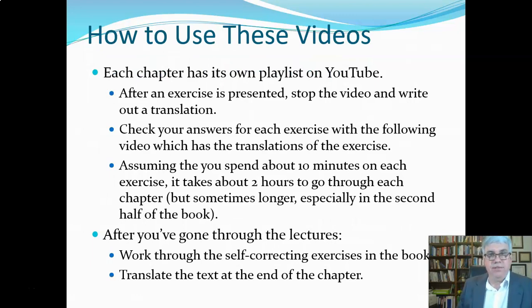So how to use these videos? Each chapter has its own playlist on YouTube, and so you'll watch the first video, and then the first video will end with an exercise, typically like 8 sentences. So stop the video at the end where you can still see the 8 sentences, and then you need to write down your translation, and that's super important that you actually work through the translation, because these are pretty easy.